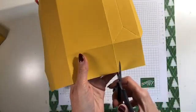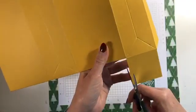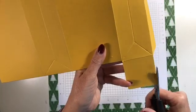Now, cut up that score line, and on these small flaps you can cut a notch so that it lays nice and flat. Thank you, Linda, for helping me out with that color.